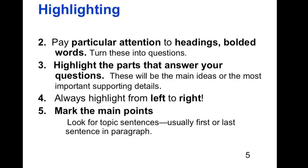When you're looking for what to highlight, main ideas or main points are a good place to start. Most often in textbooks, the topic sentence appears first, and I'm going to add second, or last in the paragraph. So check those three locations, and there should probably be something that you highlight there.